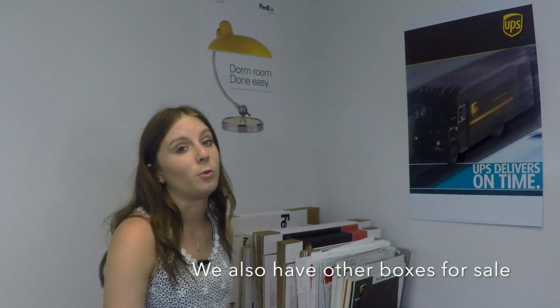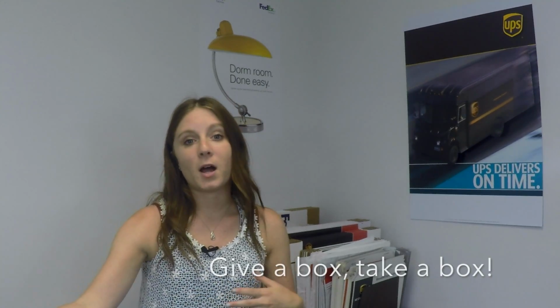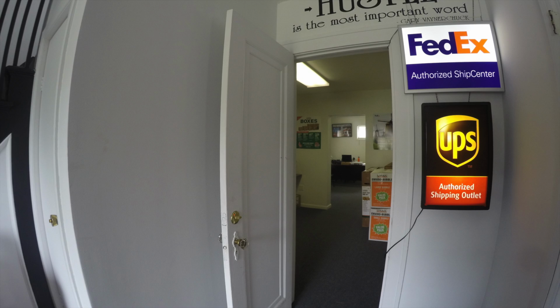If that doesn't work for you, we also have boxes available for sale if you're shipping out bigger items. And also we have a box container. If you give a box and take a box, it kind of just helps out the community a little bit better.